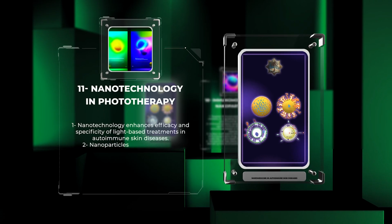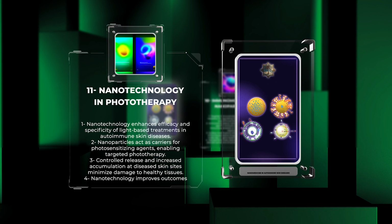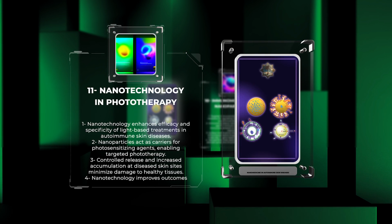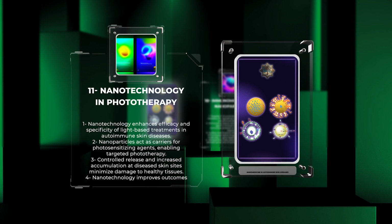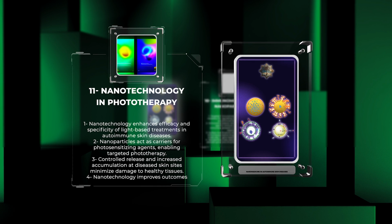Phototherapy, the use of light for therapeutic purposes, has been widely employed in the management of autoimmune skin diseases. Nanotechnology has revolutionized phototherapy by enhancing the efficacy and specificity of light-based treatments. Nanoparticles can act as carriers for photosensitizing agents, making targeted phototherapy possible. For example, encapsulating photosensitizers within nanoparticles allows for controlled release and increased accumulation at diseased skin sites, minimizing damage to healthy tissues. The combination of nanotechnology and light-based treatments offers new treatment options with improved outcomes and reduced side effects.